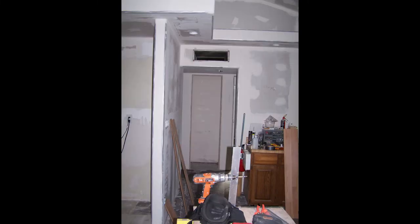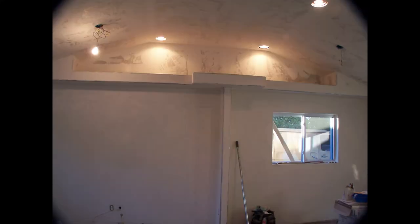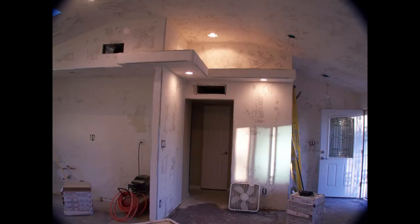And you can see that closet back there that we reclaimed. New front door with leaded glass facing the south. Pot lights throughout, even up on the pot ledges and underneath them to shine down on artwork.